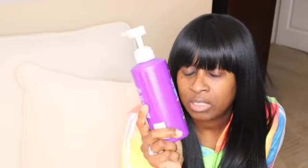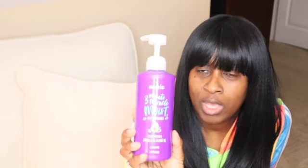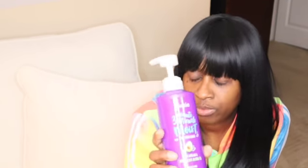Oh my God, the softness. Now, I'm not saying that you won't still have to detangle, but it won't be as bad. You can still use a detangler, which I would say to do, depending on the texture of your hair, but the softness that this will do to your hair, like soft, baby soft.